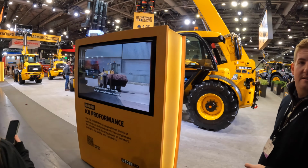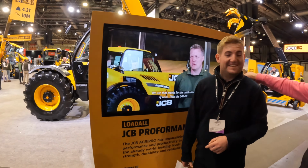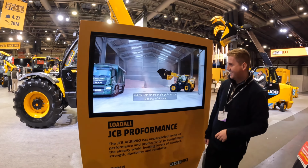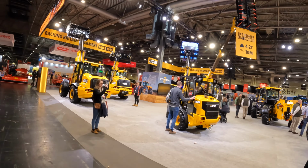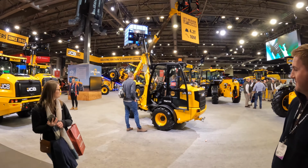Here's the famous JCB stand. Oh, Ed, are you on here? It's Ed! Look, it's you. You grew hair. Now he's taking photos. That's my type of machine, man. You like that one? I think they're awesome.